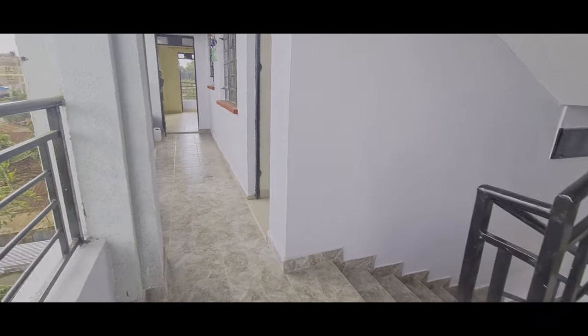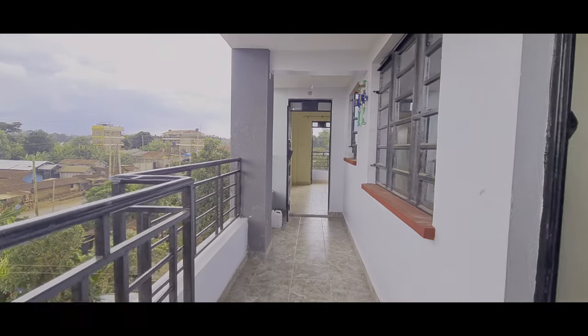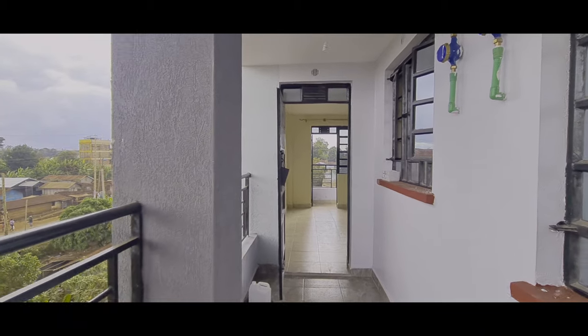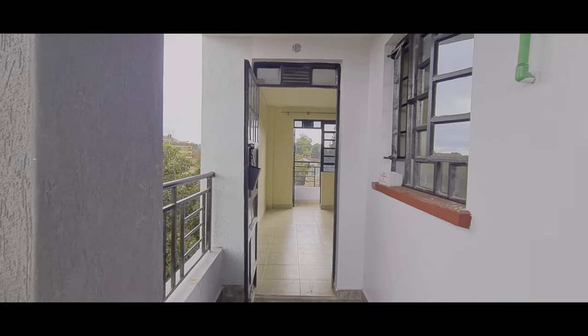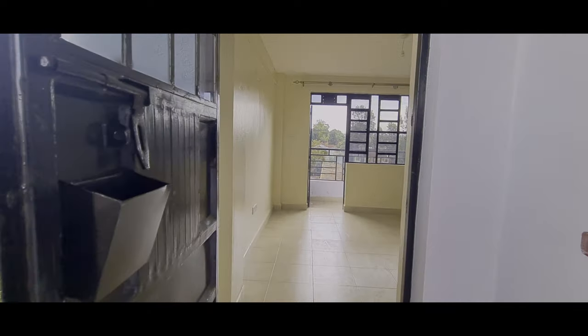So first of all, I'm going to show you the 1 bedroom. The 1 bedroom is right here. You can see the house. Look at that. You have a water meter here.